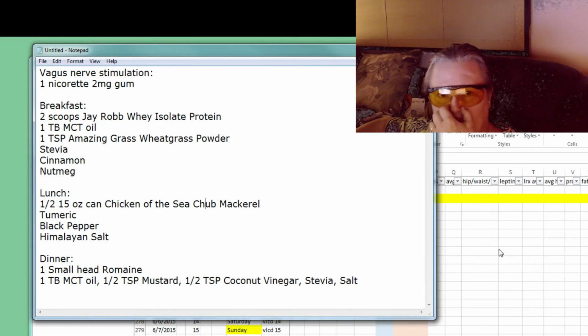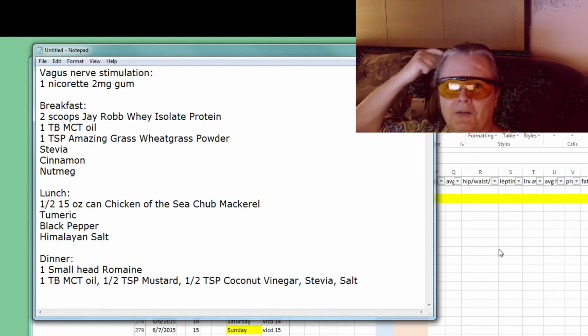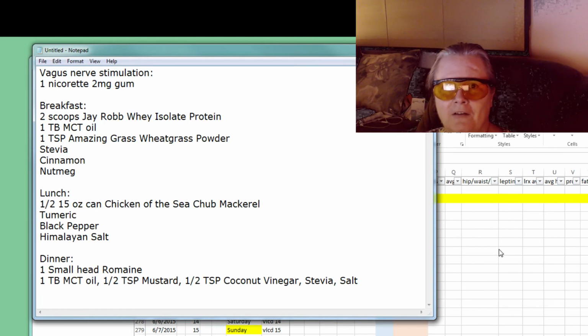But again, it goes back to it's not about the food. It's about leptin sensitivity, and if you follow the leptin reset principles, it maximizes the results that you get, because the weight gain is because the brain is saying there's holes in my flower pot, and I'm losing energy, I'm losing electrons, so I need to store fat.